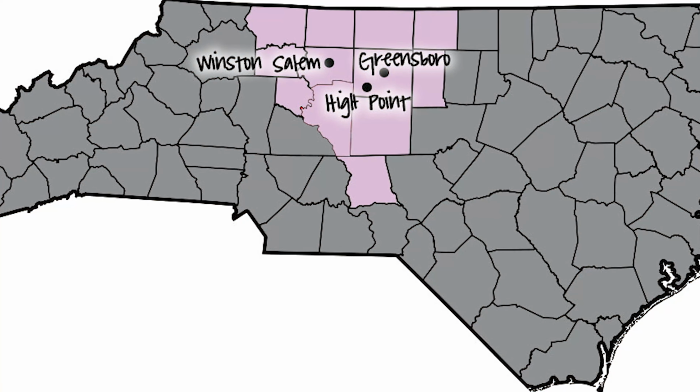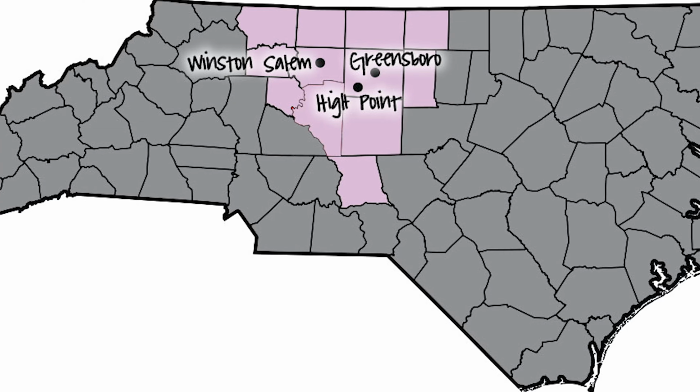And while we're on the topic of triangles, let's touch quickly on the Triad, even though this term takes us away from the area. Like the Triangle, the Triad is a region of North Carolina that gets its name from the shape that would be formed if you drew an imaginary line between the region's 3 anchor cities. In this case, Greensboro, Winston-Salem, and High Point. Depending on where you are in the Triangle, the Triad region is anywhere from about an hour to an hour and a half west on I-40, and you'll definitely pass through it on your way to the mountains. My focus, however, is on the Triangle region, so let's get back to that.